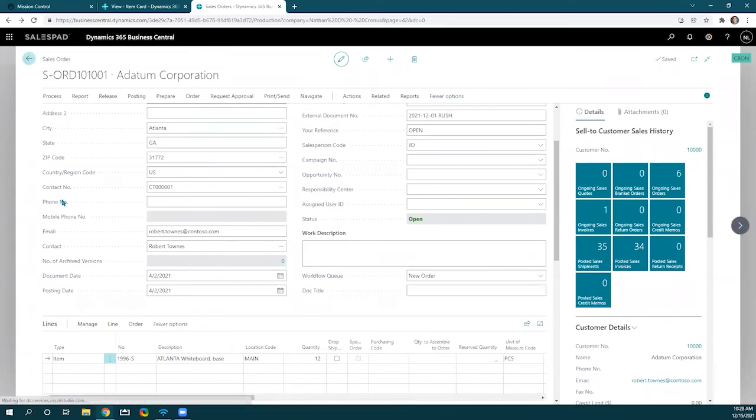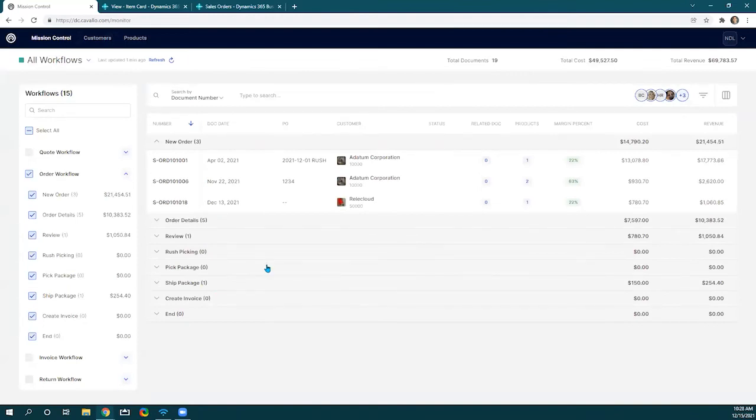So whichever side of the fence you're on, you could be a user, say for example, a sales manager, a sales rep, a customer service manager, a customer service representative. You might spend all of your time in Distribution Cloud, but the things that you are doing in Distribution Cloud will always be synced back to Dynamics 365 Business Central. There won't be an information gap between those two applications ever. So I know that's a relatively short demo.